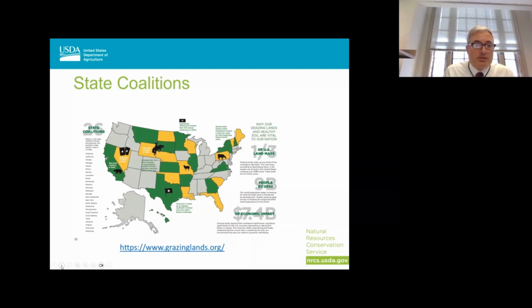Some advantages of being part of these grazing coalitions: they can apply for grants from NatGLC, these mini grants, to host workshops and conferences and trainings ranging from soil health, grazing management, and everything related to managing grazing lands. Okay, next slide.